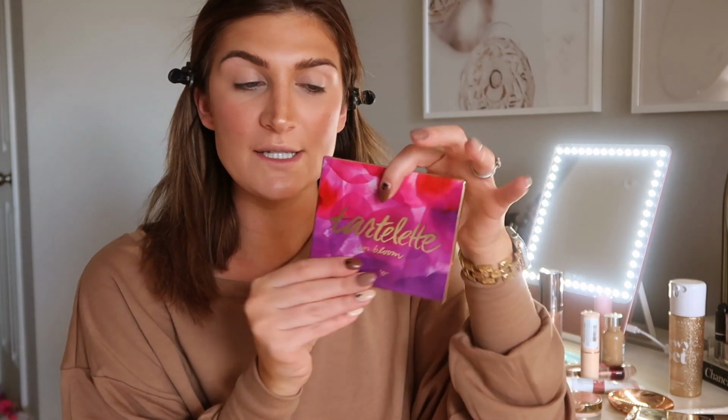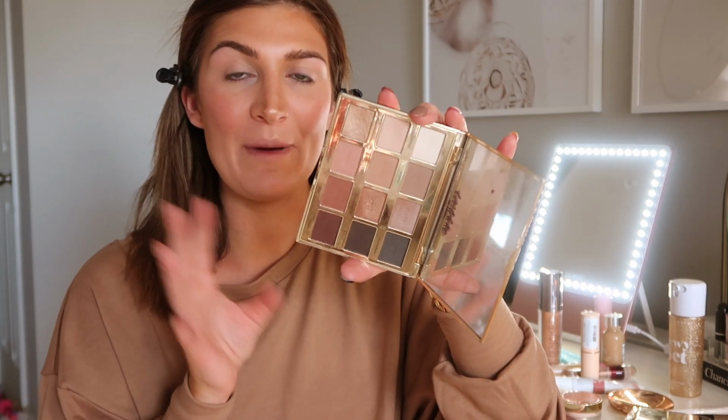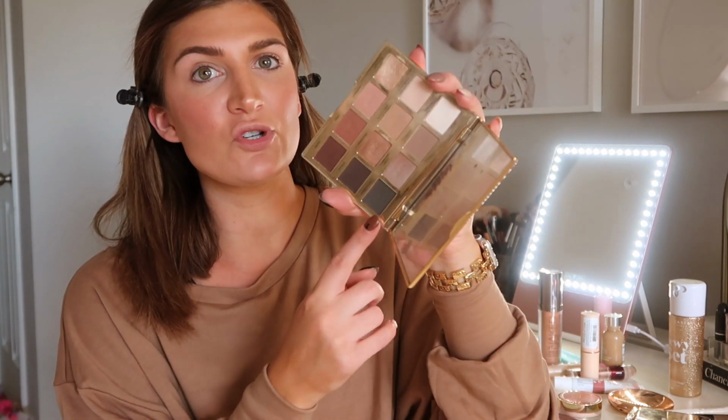So depending on the day, I might just throw on some mascara and call it a day. If I'm gonna do eyeshadow, this is normally the palette that I'm grabbing towards, the Tartelette in Bloom by Tarte. It is a really pretty, just basic nude palette. I use just about every color. The one I haven't really used is Smoke Show right here. It's kind of a cool tone blue gray. I don't love grays on myself, but other than that, I use just about everything.